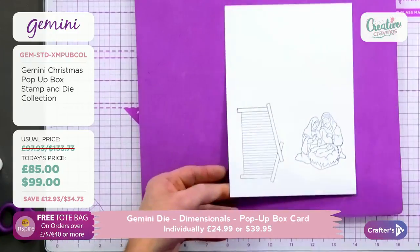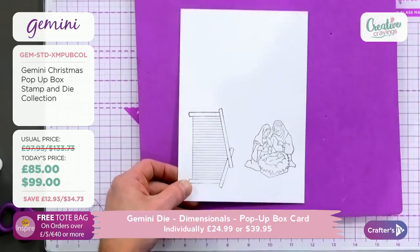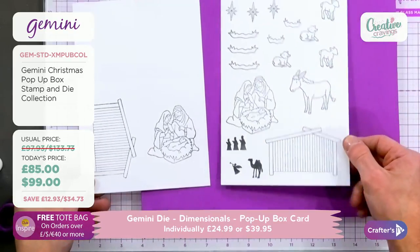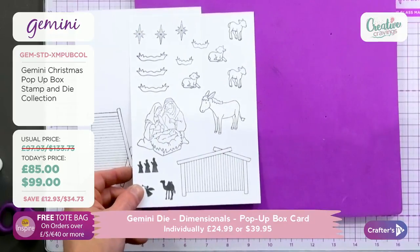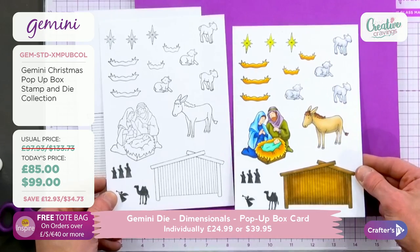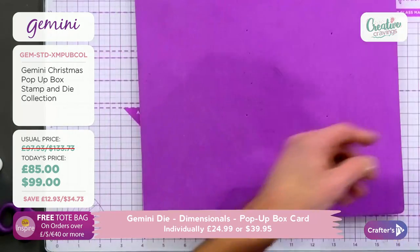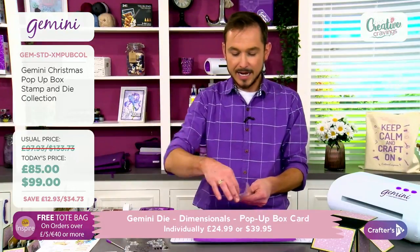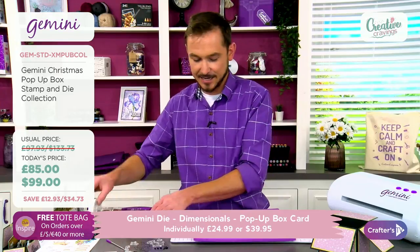Now I have, you can see just here, stamped out one of all of the images. A couple of them I've actually stamped out a few times. And then what I've done also, I did this one last night, coloured them in. Oh, gorgeous. So you can see how you can just colour them in and start to add all the shading together. So what I can then do is die cut them. And then start to assemble them.